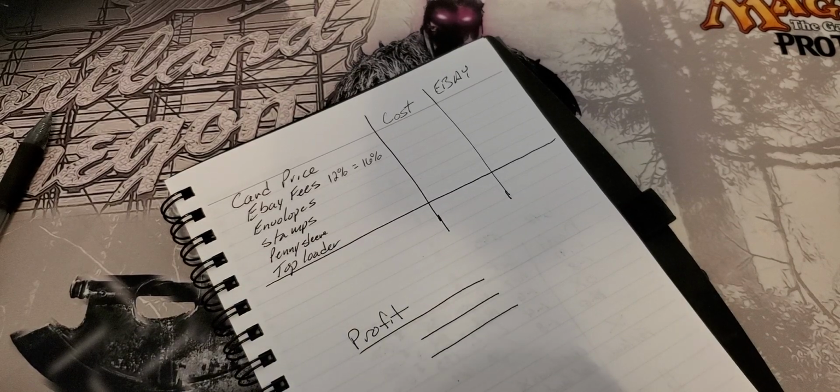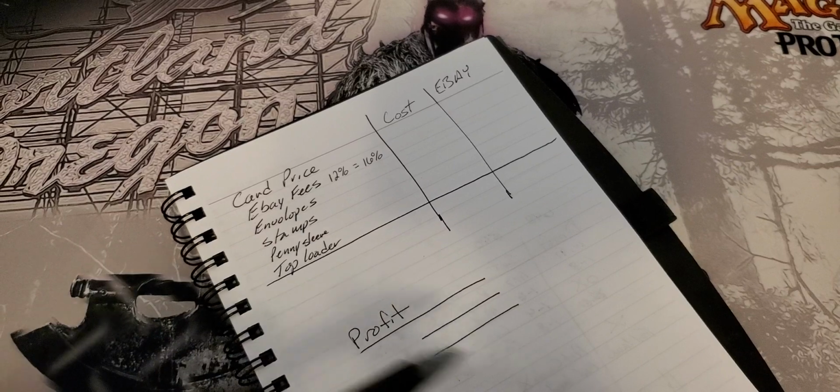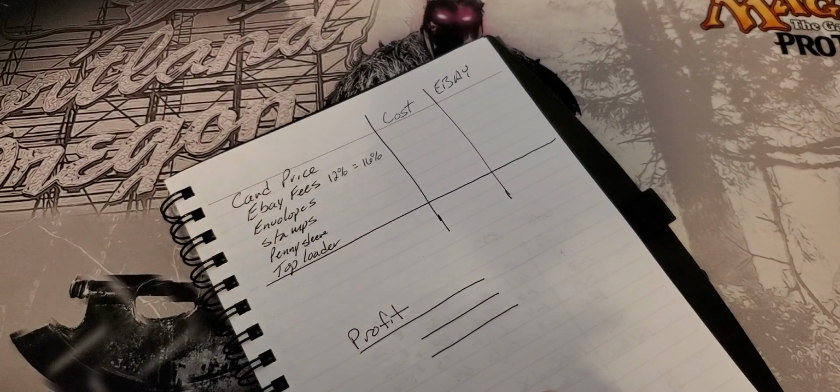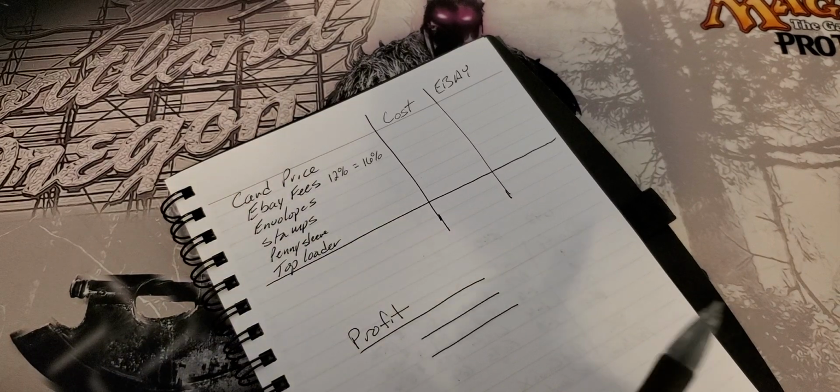So let me tell you how I do it, what the normal fees look like, and give you some tips and tricks if you want to sell stuff on eBay, how you can actually make a profit at it. So the one thing I found out, we'll start with, and we'll get right down to it. And we'll also cover, too, the new eBay shipping policy for sports cards that they have.